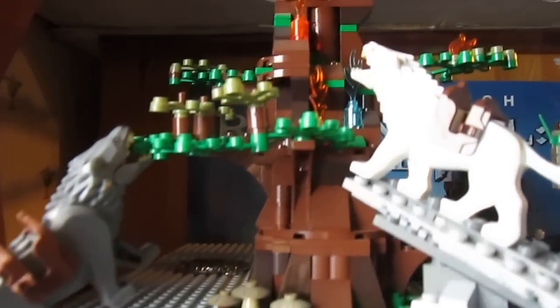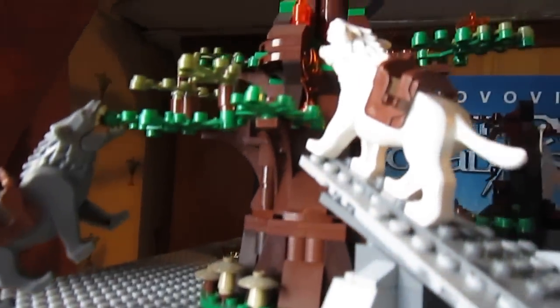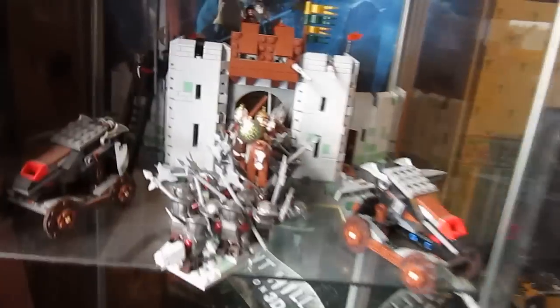Next set, this is the Warg attack from Unexpected Journey. Here's Gandalf in the tree, and the Wargs are trying to climb the tree, but he's about to throw down a magic ball and try and fend them off. So let's go into my display cabinet.